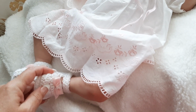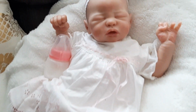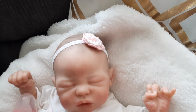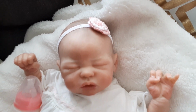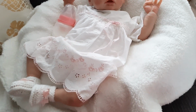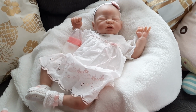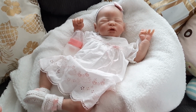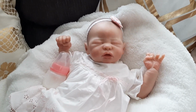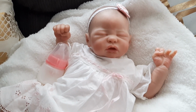And then I remember finding these little knitted booties at the doll show, and I remember thinking they would match beautifully with this outfit because I bought it all on the same day. And this hair bow or headband I've got matches beautifully as well. So the whole outfit is absolutely beautiful together. As you can see, I'll just zoom out a little bit. That's what it looks like all together. Sorry about the lighting. It's not as bright as I normally like to have.